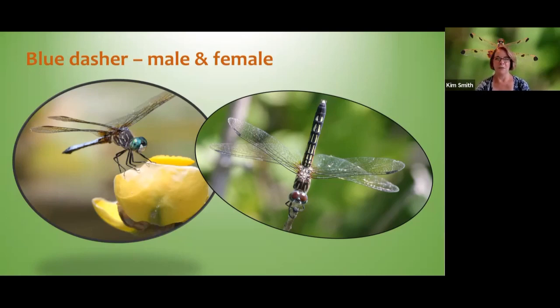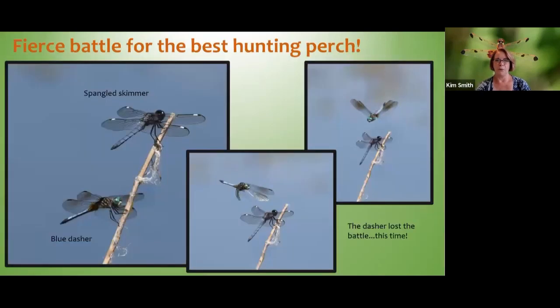The males are the ones with all the drama, so you pay more attention to them, kind of like in the birding world too, right? With warblers, we all focus on the males and their beautiful breeding plumage, and the females get overlooked. So I learned a lesson there, and now I'm starting to learn the females a lot better. And now, these blue dashers, as I said, they're small, but they're very, very bold in their attitude.